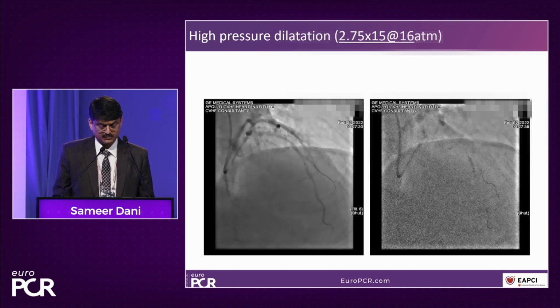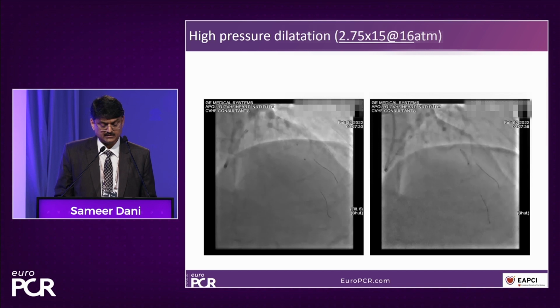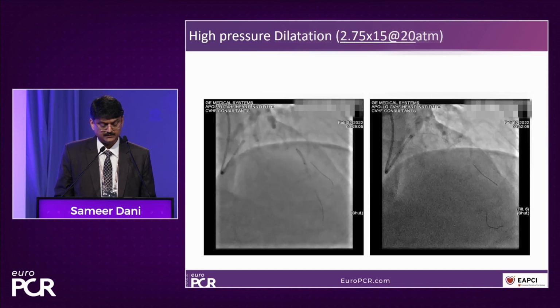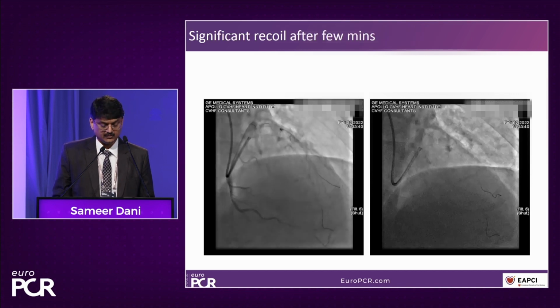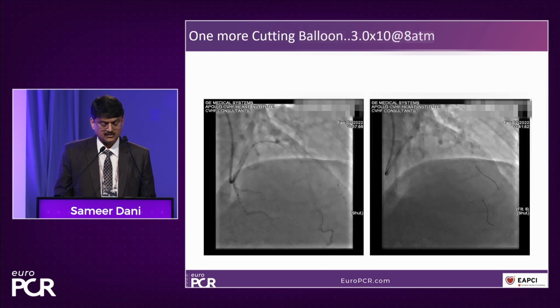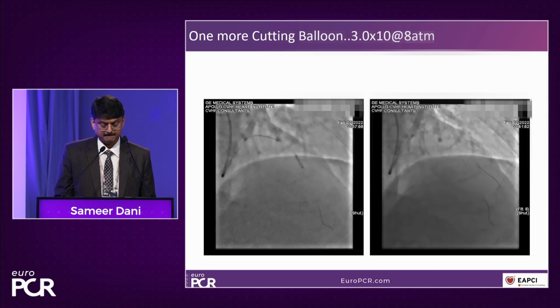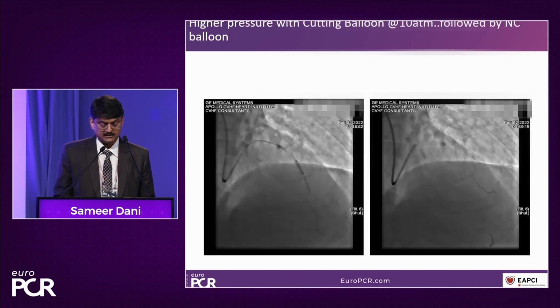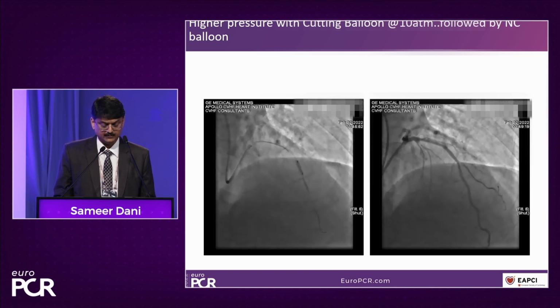mind you, there was no waist on the balloon. We did high pressure dilatation, and then had significant recoil after a few minutes. So we withdrew the side branch wire and went in with a larger cutting balloon, 3 by 10 at 8 atmosphere. Then the same 3 by 10 cutting balloon at 10 atmosphere, and then followed by an NC balloon at 12.